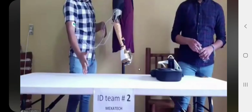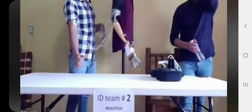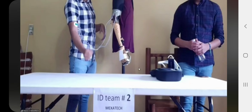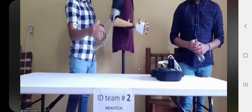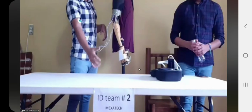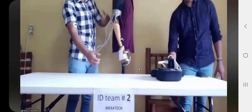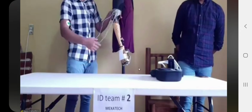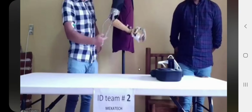When I open my hand, the prosthesis opens. When I flex my elbow, the prosthesis flexes. I open, I close, I flex, I put it down, I open, I close. When it detects my muscle activity, the prosthesis interprets it and moves. Also, we have a routine to represent how the prosthesis wrist functions. At this moment, the prosthesis functions automatically without the sensors.